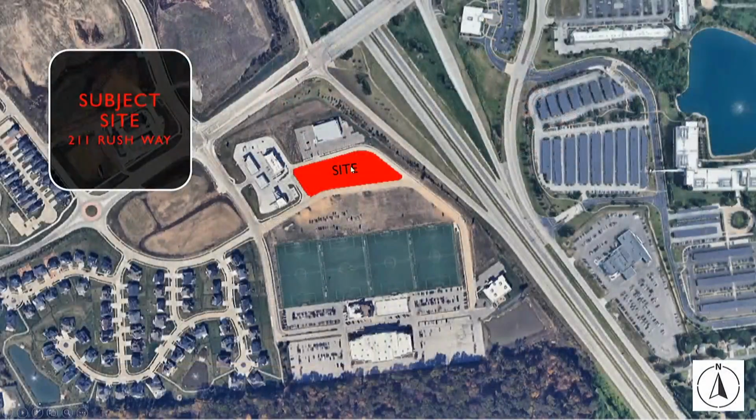Through some contact between both parties, the city as well as ourselves, it was decided to take another approach that would be financially viable and deliver what our contacts at the city were interested in. So that's what I'm here to present tonight. It's for a conditional use permit as well as a site plan at 211 Rush Way. This is the location of the site. It is just north of the Rush soccer fields, in between where our hotel location is and the Barron Swim School further to the north.